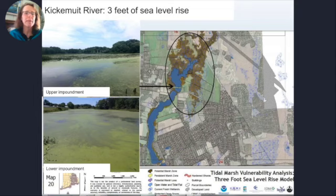Next slide. And this shows some of the marsh migration opportunities once those dams are removed. There are 2 dams we're looking at, and the poor water quality conditions of the impoundments today. Next slide.